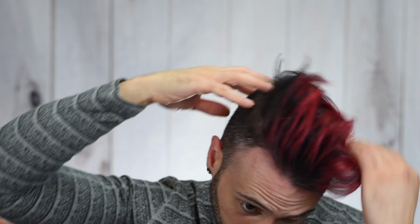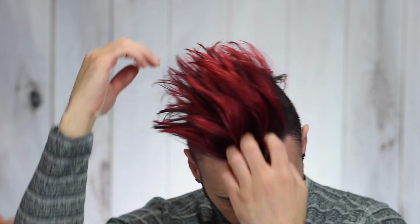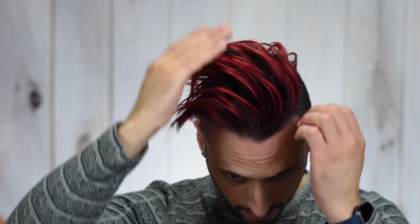Everything about these two products, especially together, just makes my hair feel so nice. It does definitely give you a little bit of a natural shine. It bumps up the texture a little bit, and it's gonna bump up the hold to right around a medium, but it still feels very lightweight and bouncy and movable and pliable. And yeah, I love it.